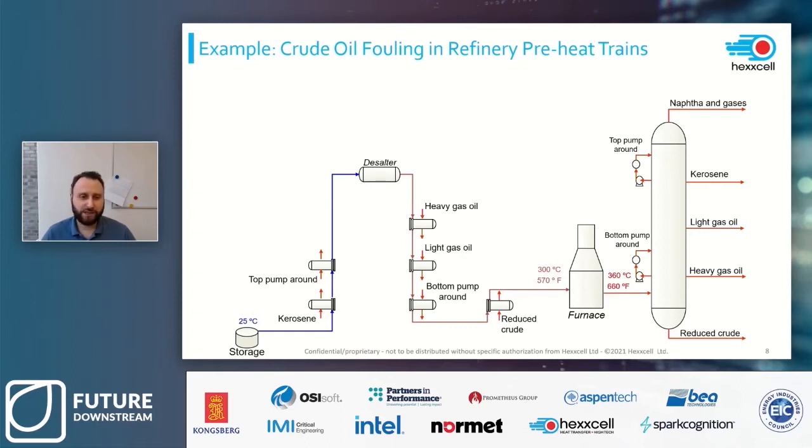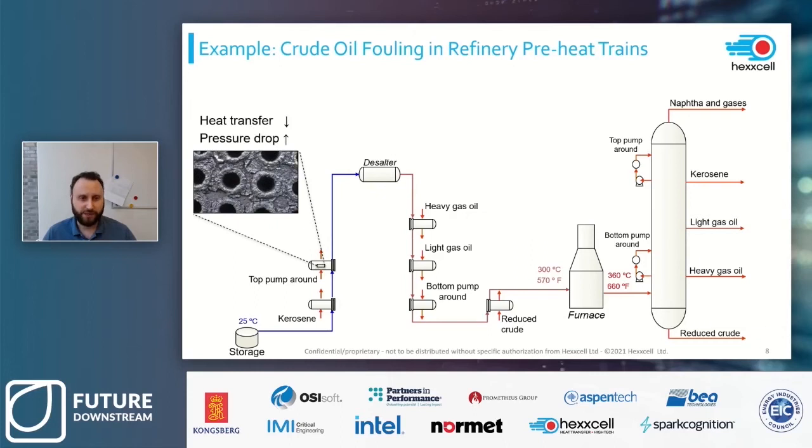And what happens is that the oil, as it goes through the preheat train, a series of shell and tube heat exchangers typically, but with different technologies these days as well, there are a number of chemical reactions and physical processes that produce insoluble species that tend to deposit on the thermal surfaces of the heat exchangers. As a result, the heat transfer goes down and the pressure drop goes up.